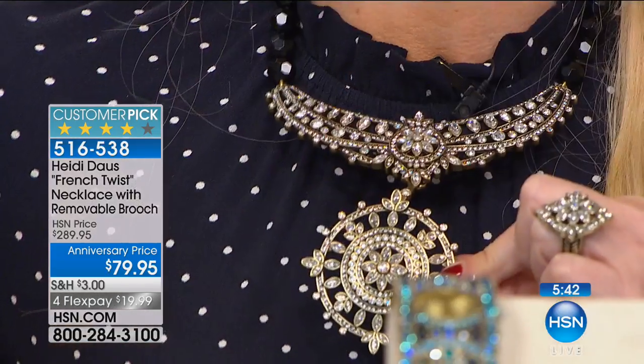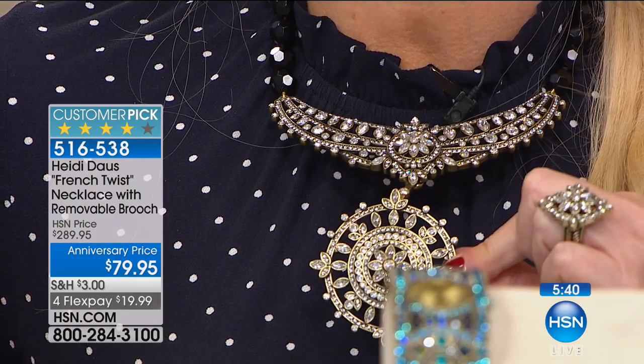Oh, Heidi, I got to show everybody the clear. They just told me the clear that I am wearing is going to be officially the first to go. Think about holiday season, you're going to be wearing reds, greens, blacks. You want that clear. Here's the beautiful clear. And the bead on the back of the clear is faceted jet. So this is your clear. And imagine how pretty the clear brooch is going to be on everything.